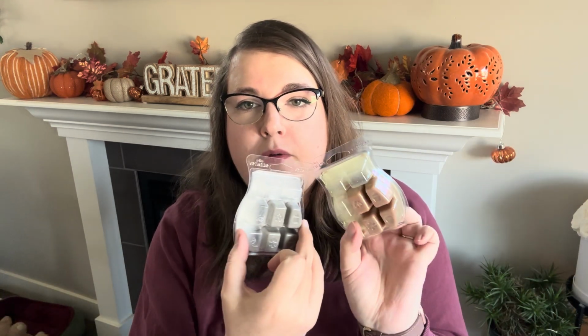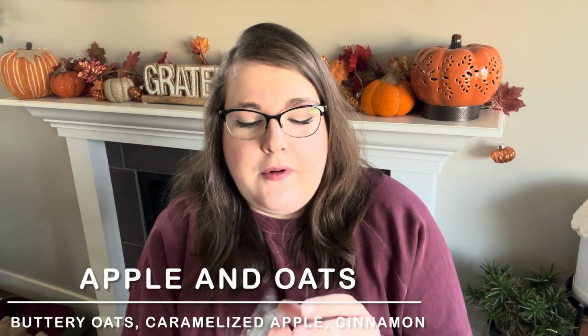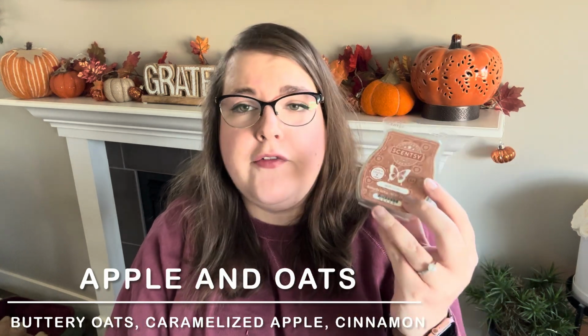So I decided to mix some apple and oats with this. I did them in the same warmer dish, one-to-one, equal parts. Apple and Oats is a brown sugar, cinnamon, oats, and apple scent. It's very bakery, very foodie, very decadent and strong. It's a great mixer, and together these were out of this world good. If you have apple and oats laying around, throw some in with White Pumpkin and Driftwood. Oh my goodness, that was the ultimate fall evening, the first cold night of the year. I loved it.